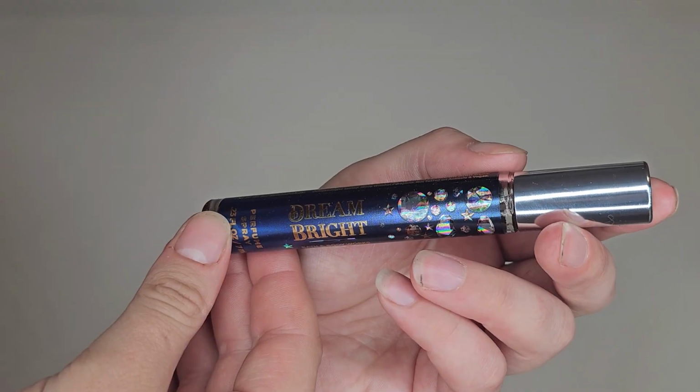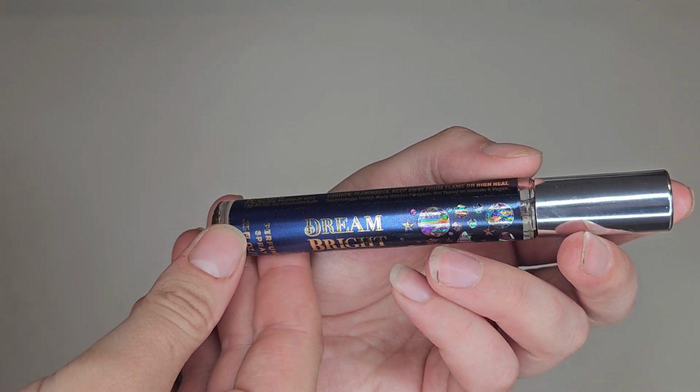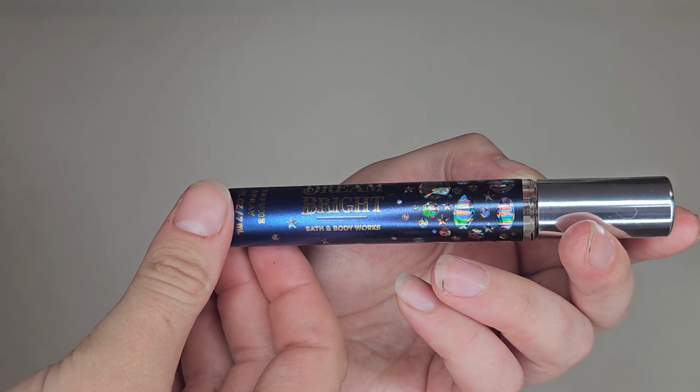Okay, so the final thing that I barely used, but technically used, is this Dream Bright EDP, the mini perfume spray. I used it a couple of times, definitely a couple of times. I'm not going to be able to mark this one, but I used it a couple of times, but not enough to make a big, huge dent in it. And then I ended up not using it, so it's going back in my collection. Yes, all these things are going back in my collection till next year.